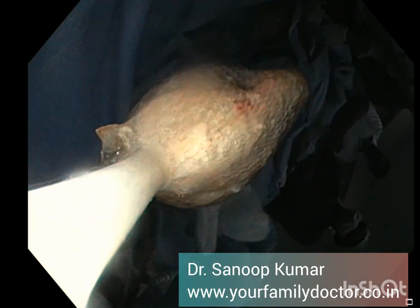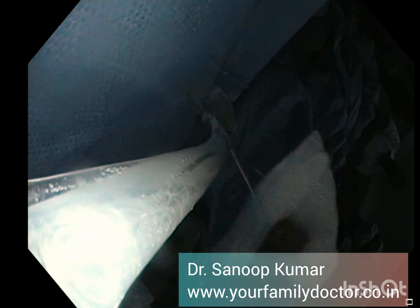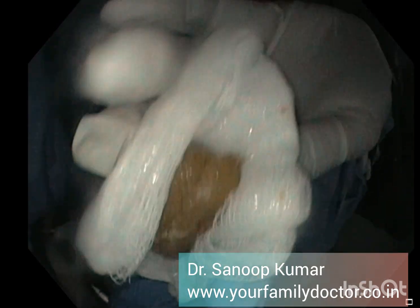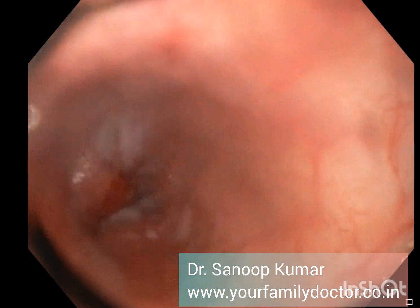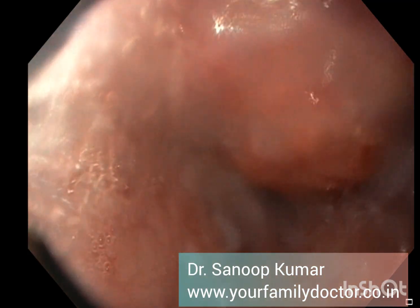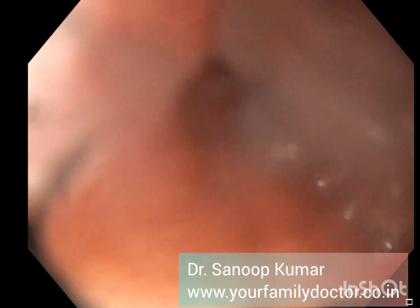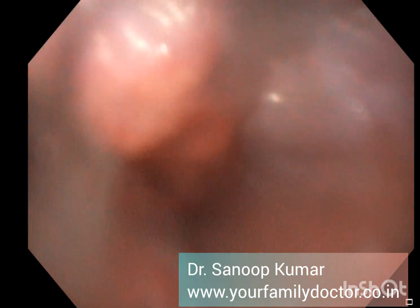After taking the foreign body outside, we could examine and find that it was a mango seed which was impacted in the mid esophagus of this elderly lady. A redo endoscopy was done to see in detail about the esophageal lesion. We could find a proliferative lesion extending from around 18 cm from the incisor tooth level.